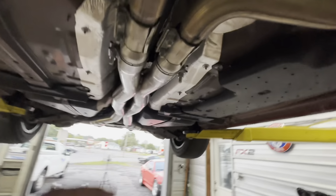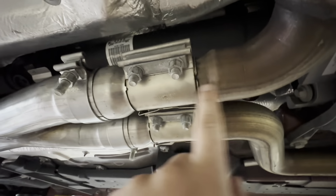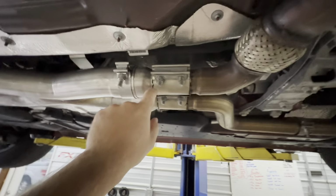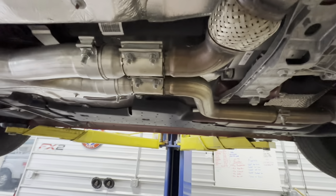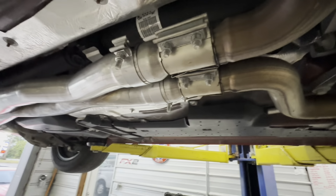You just have your adapters here that step it down to the stock diameter, which is, this thing bottlenecks pretty hard. They do make, on their long tube headers, a kit that ties everything in this same diameter and gets rid of this horrible bottleneck. But we don't have that. This is the stock tie-in. This is what we've got.